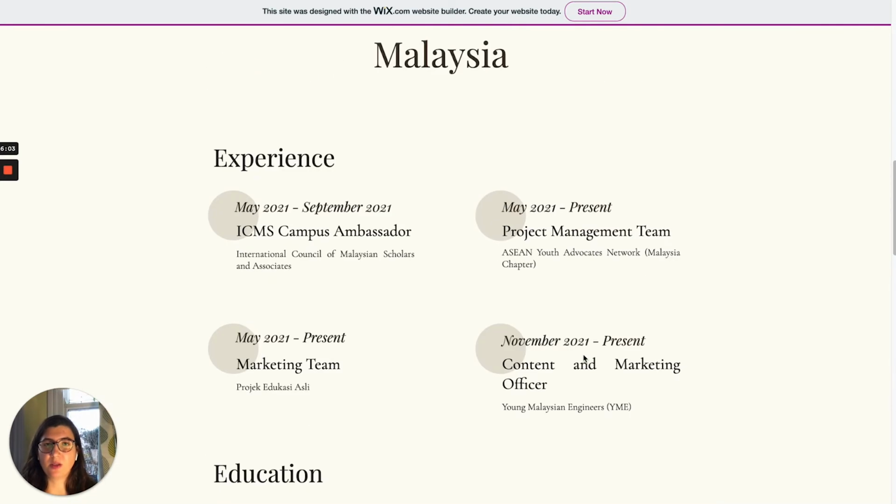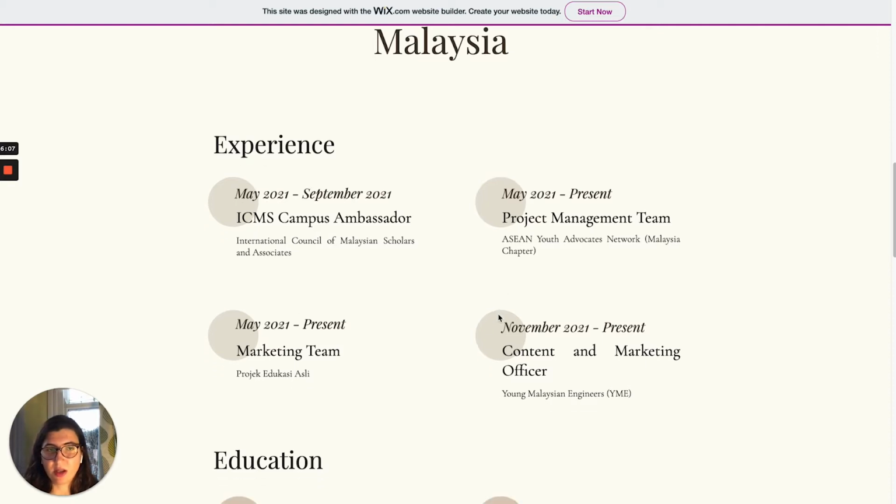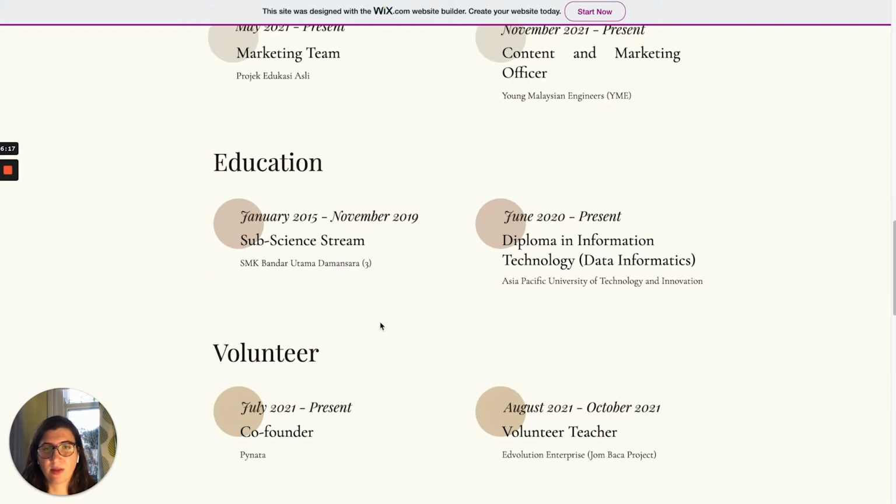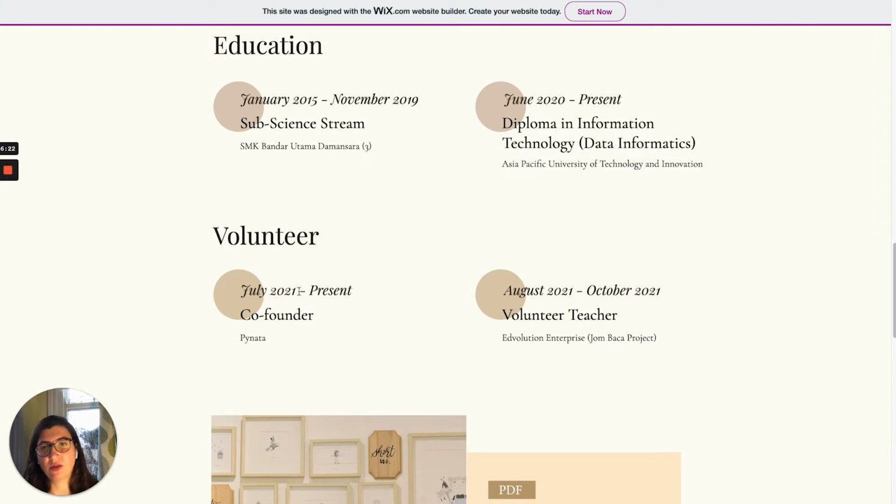In terms of the experience, I think this looks great. I don't have much feedback here. Maybe check this space between the words. Just this one, because the rest looks very good. Education's kind of the same layout and looks good.